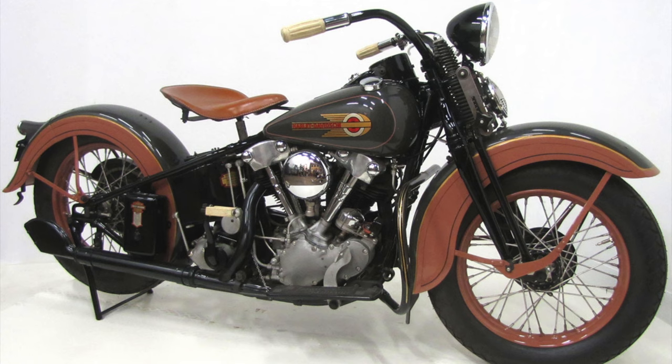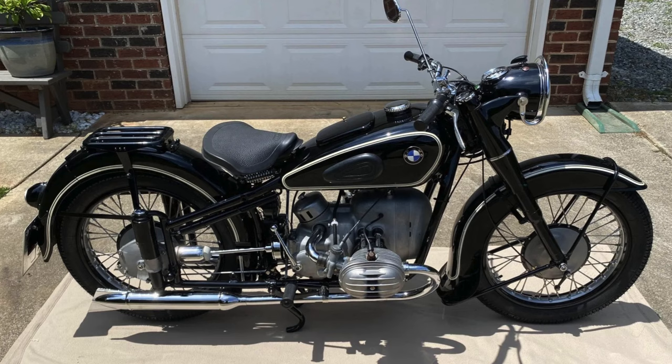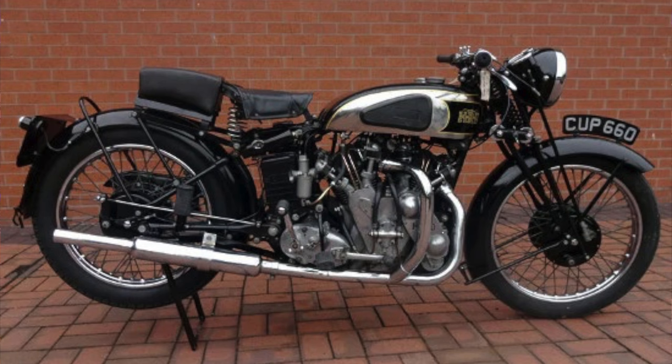Well, I started with Harleys about 30 years ago, and then I decided I wanted a vintage bike, so I found an Indian, and that was the gateway drug. So the Harleys and Indians. Then I discovered BMW. Vincent was next, and I thought a Brough Superior would be interesting.